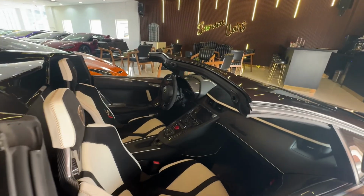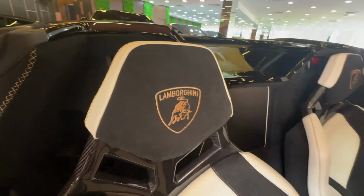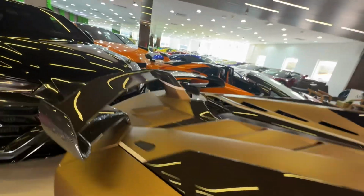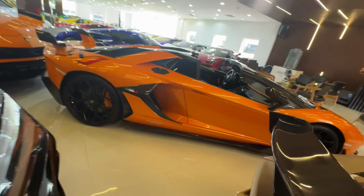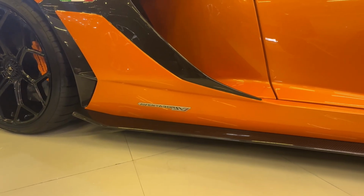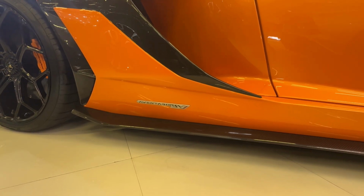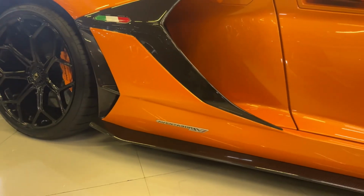This is only for buy and sell. This is also an opportunity. Let's look at the Lamborghini. I know it's a lot. Okay, this is the model I think. Aventador, Lamborghini Aventador.